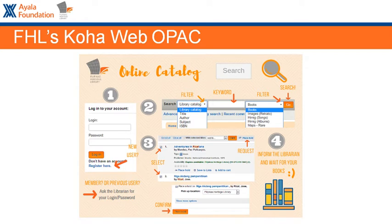So now we can ask our users to create accounts to access the OPAC and keep a record of all their circulation history. There's a filter for title, author, subject, the various fields, or they can search across all those fields. They can type in any keyword and filter them based on type of item, whether books, images, or music, maps, and others.